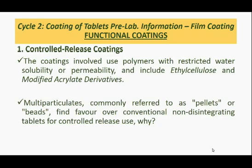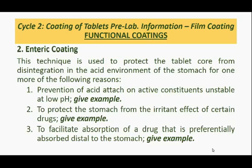Enteric coating. This technique is used to protect the tablet core from disintegration in the acid environment of the stomach for one or more of the following reasons. First, prevention of acid attack on active constituents unstable at low pH, for example PPIs, proton pump inhibitors. Second, to protect the stomach from the irritant effect of certain drugs, for example NSAIDs. Third, to facilitate absorption of a drug that is preferentially absorbed distal to the stomach, or to target the site of action. Sulfasalazine, used to treat inflammatory bowel syndromes, is an example of these.